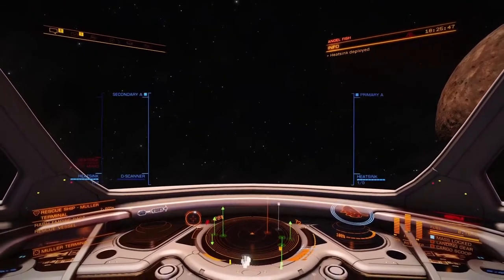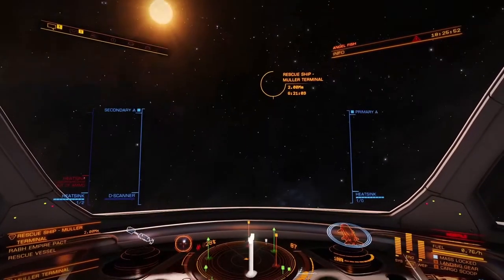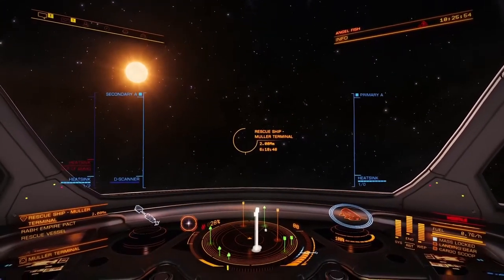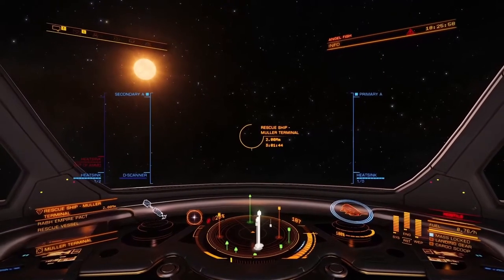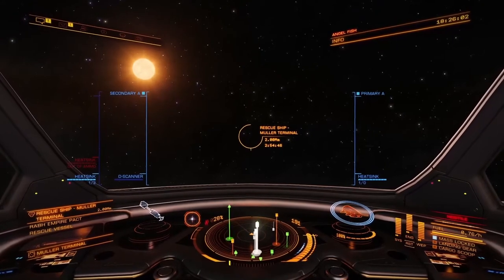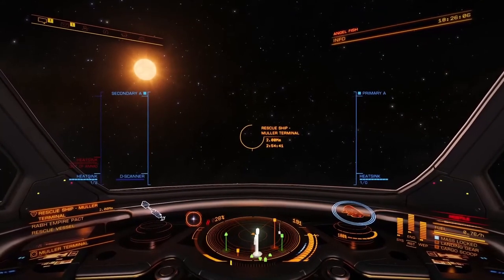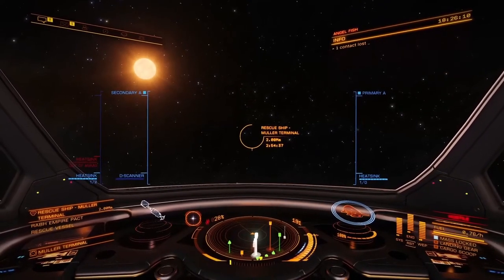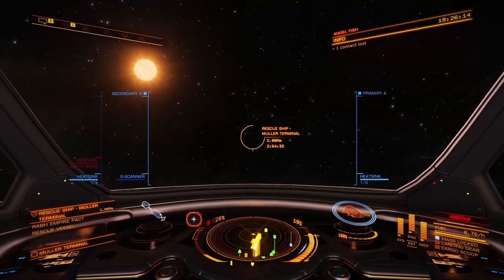So we've done this without killing passengers or the ship. Move over to where the rescue ship is, away from Muller Terminal. Normally we could actually go at this speed, but it would take us 3 hours to get there. But just go into hyperspace, get out of the mass of Coriolis Muller Terminal, and we'll punch in the hyperdrive.